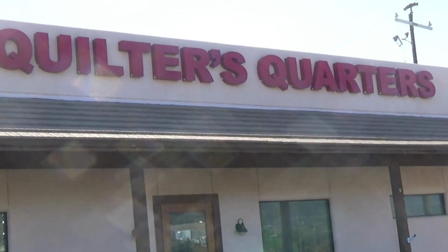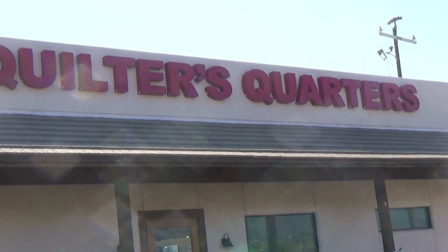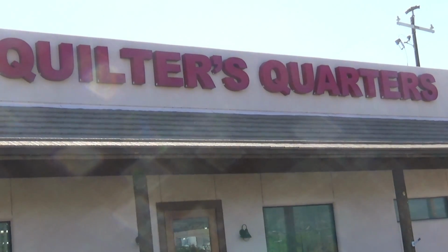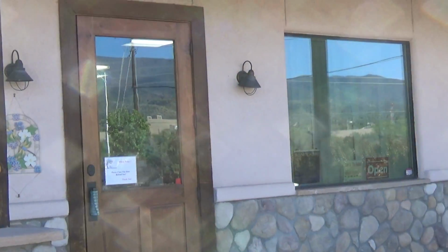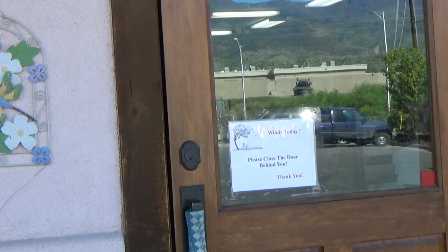Well, I made it. I'm at Quilter's Quarters in Cottonwood, Arizona, and I am sewing today. But first, let's go inside and do a little shopping. The Quilter's Quarters in Cottonwood is a nice size shop with a variety of items.